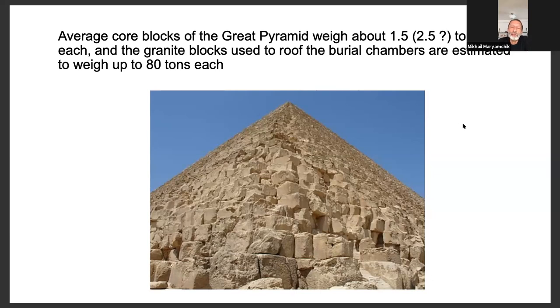Different sources give a different number for the average size of the block. Some say 1.5 tons, another 2.5 tons. So let's say 2 tons plus or minus half. And of course, it's an average size. The blocks became smaller towards the top of the pyramid. And also we have huge granite blocks, which weigh up to 80 tons.